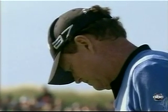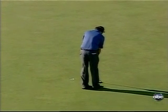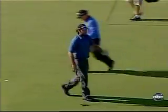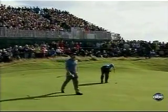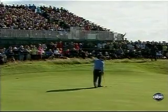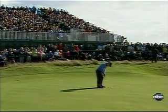This is amazing. It's like fantasy land. No one would ever have dreamed this. If you would have told somebody that you thought Tom Watson would contend or win the Open Championship in 2009, they'd have looked at you like you were crazy. And it's hard to put this into perspective, Paul, that at 59 years old, we've all given up the game, and we're a whole lot younger than he is.